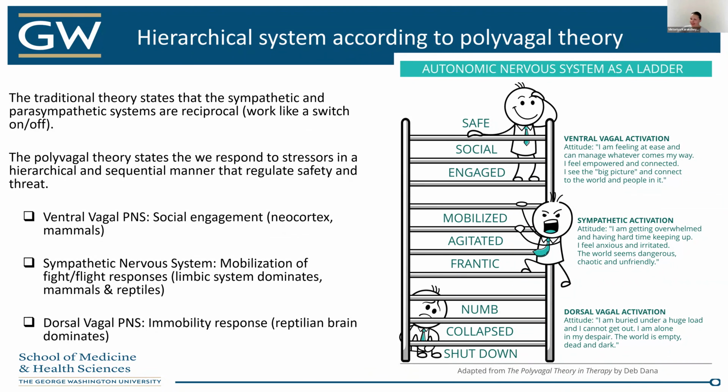So the sympathetic state helps us to actually respond to the threat we need to. This is something that is attributed to our sympathetic nervous system. And this is where we mobilize our resources, where our limbic system dominates. And this is where you are getting overwhelmed, having a hard time keeping up, may feel anxious, irritated, the world seems dangerous, chaotic, and unfriendly. It's where your amygdala is on high alert, right?